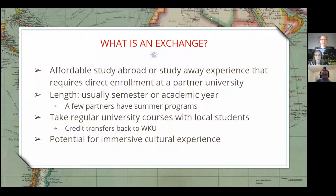We have lots of sessions with our partner program providers. But exchanges are very unique because you actually directly get admitted to the university and enroll in their regular classes. So that's why it has a lot of potential to be very immersive, whether you're in an international country or in the US, being immersed in the city that you are studying in and blending in with the local students, having that experience, like living like a local in that location.